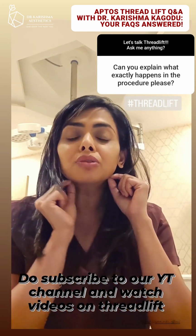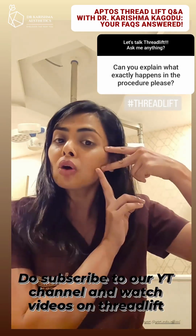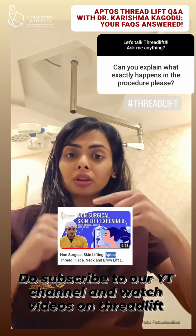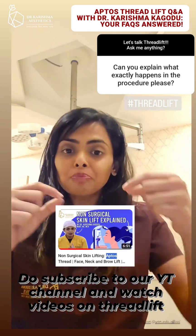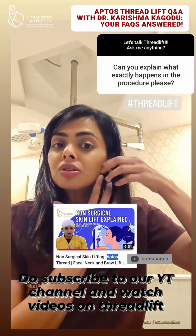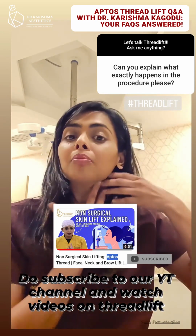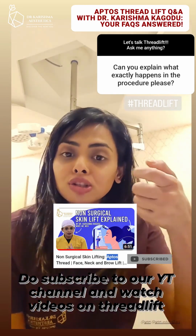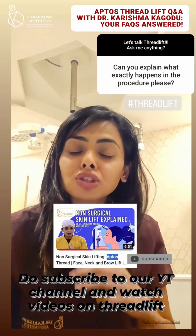These fine barbed threads are introduced in areas in order to lift the particular tissue that we need to lift. So what the barbs in the thread does is hitches onto the tissues that we're introducing. So we introduce the threads and we pull the skin up in areas that we require to lift. The barbs on the thread hitch the tissues, create a scar formation, and that's how you get your lifting effect.